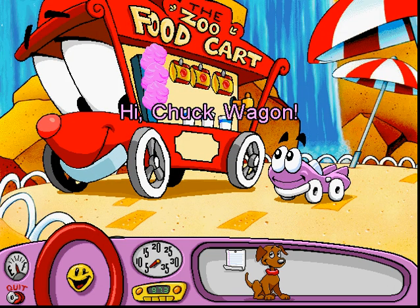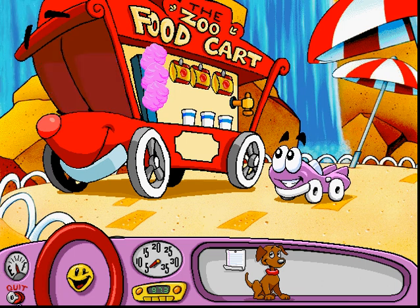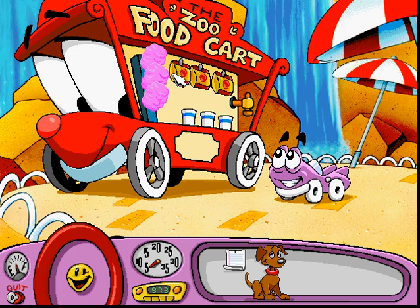Hi, Chuck Wagon. Could Scott Burns have done the voice for Chuck Wagon? Yeah, I remember Scott Burns being in the credits for additional voice talent in Putt-Putt Saves the Zoo.